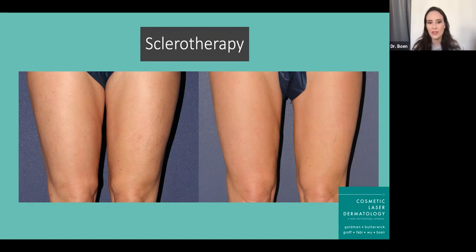So our preferred method for treating leg veins is sclerotherapy, where you inject sclerosant, which is a type of detergent, into the veins. You inflame them, and then your body gets rid of the veins. It takes about 2 to 3 months to clear the veins. They get worse before they get better. So I always tell patients it's going to get red, it's not going to look good for a month, and then they're going to start to clear. And sometimes you do need repeat treatment.